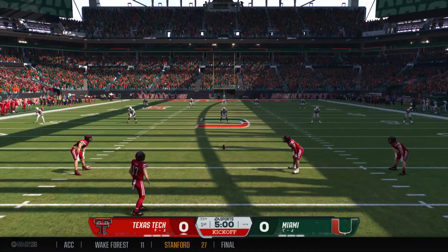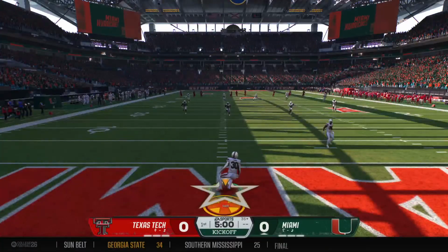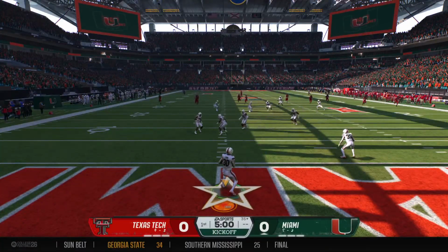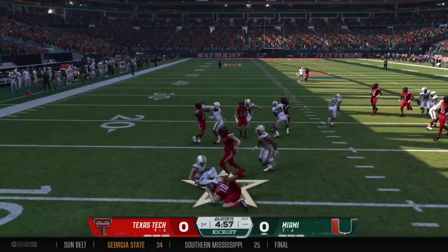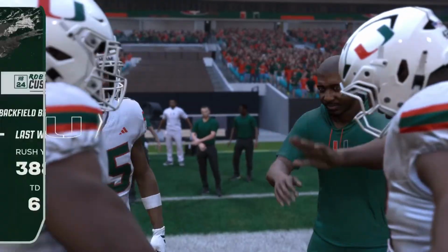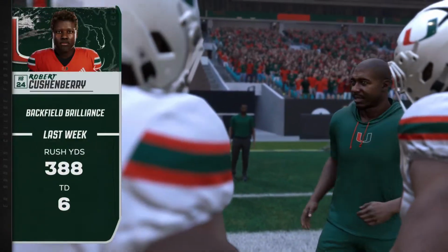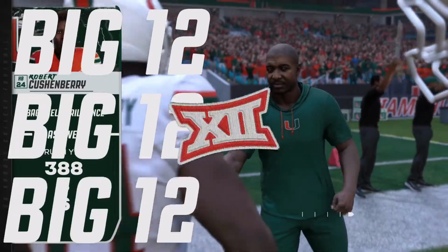The Red Raiders will get us underway with the opening kickoff. Looks like he's going to bring it out. Rolling the dice to bring it out of the end zone did not work out, as he stopped at the 13. So Miami's offense will get the first possession of the game.